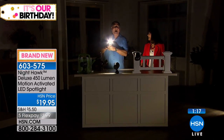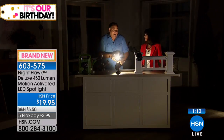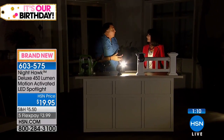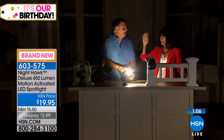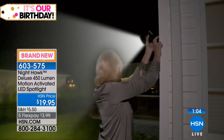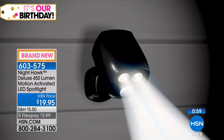I pull into the driveway, and it's amazing how much light this little guy puts off when I pull in there. And I know that I'm going to get 3,000 illuminations from it. That is so important, because if you're thinking, okay, I bought lights before with the battery, they're short-lived. 3,000 lights.